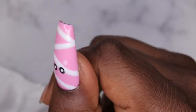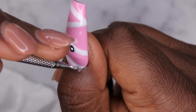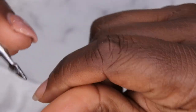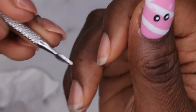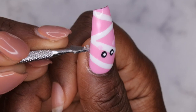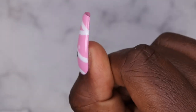Once the acrylic starts to set a little bit, all you have to do is go around your side walls and remove any remaining acrylic that might be overflowing. So you'll do that on one side. And you see that it's really easy to come off, like so. You'll repeat that same process on the other side. Any of the acrylic that has overflown, you'll just take it off on the other side, like so. And that's it. You've literally just applied your press-on nail with acrylic.